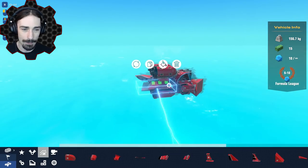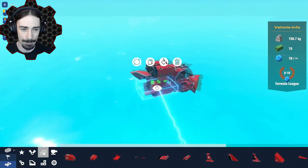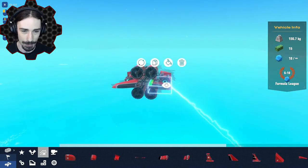Right now we have two of these jet engines and we have four of these underwater propulsion engines. And I'm a little bit concerned right now that we're gonna be too heavy for the jet engines to really do anything.